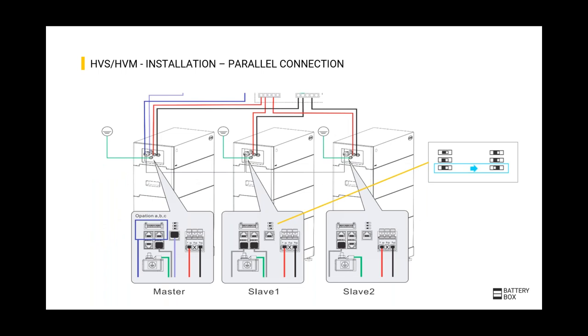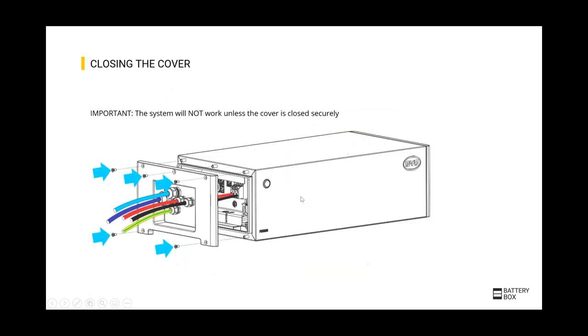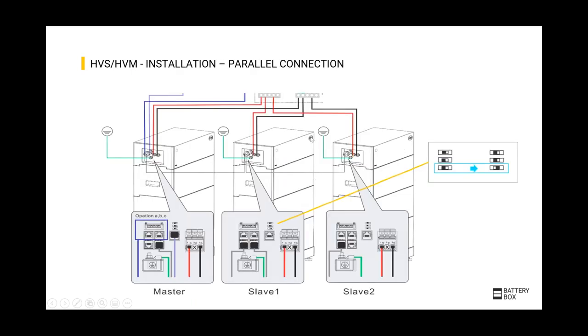And the most special case is the parallel connection. You can have up to three of the batteries connected to a single inverter. And the connection is quite straightforward. Make sure that you are using exactly the same power cable going from each of the towers to the busbar. And make sure that you're connecting the communication between the master one that communicates with the inverter and the rest of the batteries. This is done using these two RJ45 ports. And the only exception of the dip switch rule is here for the middle tower. You would actually have to switch the bottom dip switch to the other side.